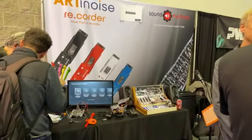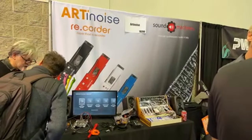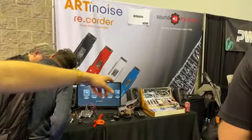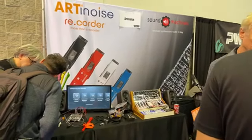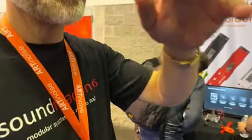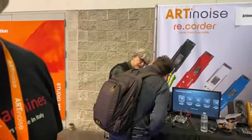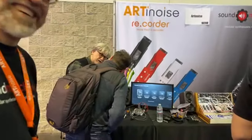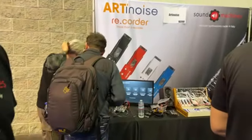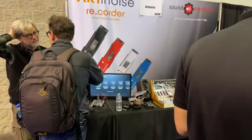Hey, when are you gonna make that breathalyzer module? Remember the breathalyzer module you guys had a couple years ago at Superbooth? No, it's a breathalyzer, alcohol. Yeah, you guys got to make that. Only for the joke. Yeah, it was fun, though. You should release it. I know several people who would buy it immediately. Yeah, me included. Oh, it was great.